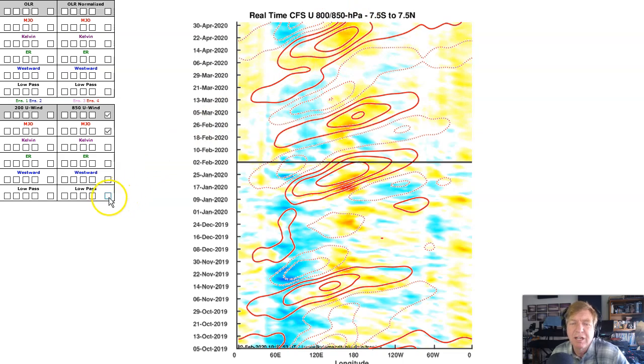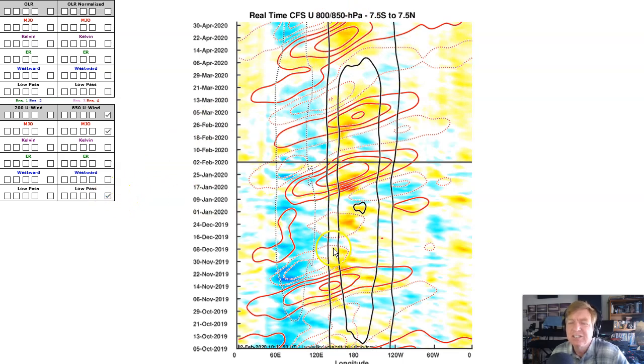All right, let's overlay the low-pass filter. This is a low-pressure bias. The solid contour suggests a low-pressure bias. It has been in place all winter, but it's pretty weak. If this is really strong, you have El Nino, but we don't know anything like that.